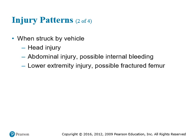So when a kid gets hit by a car, whether they're riding their bike or walking on the street, because they're just so small, all that stuff from the car is going to be making contact with their body. So we can expect to see lots of injuries from the head basically down to the knees or so.